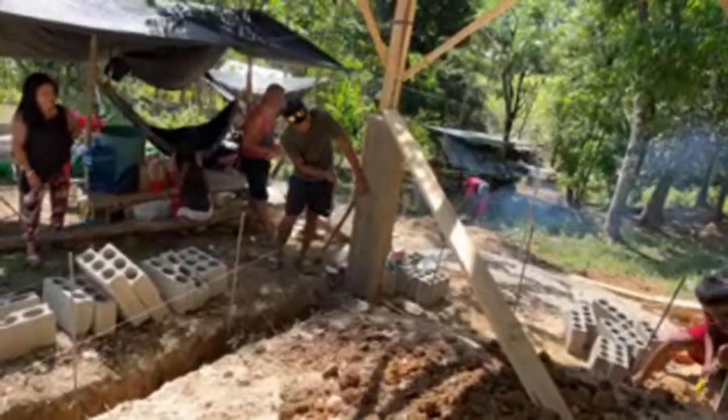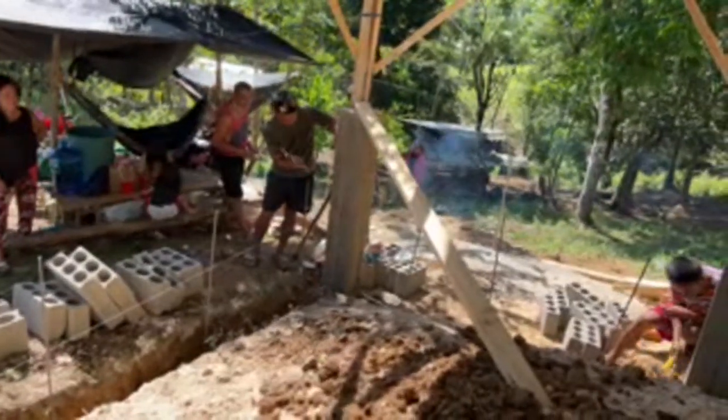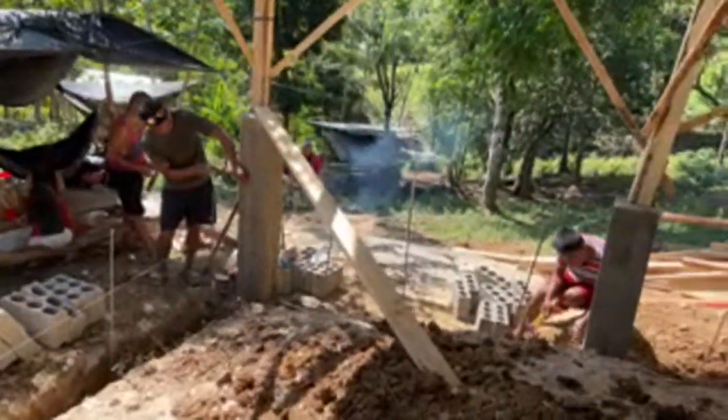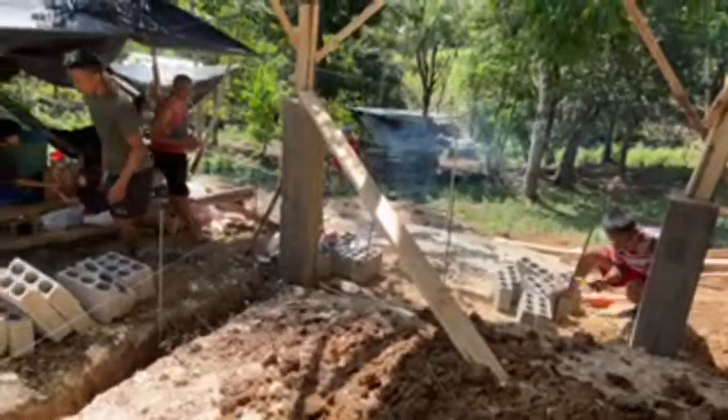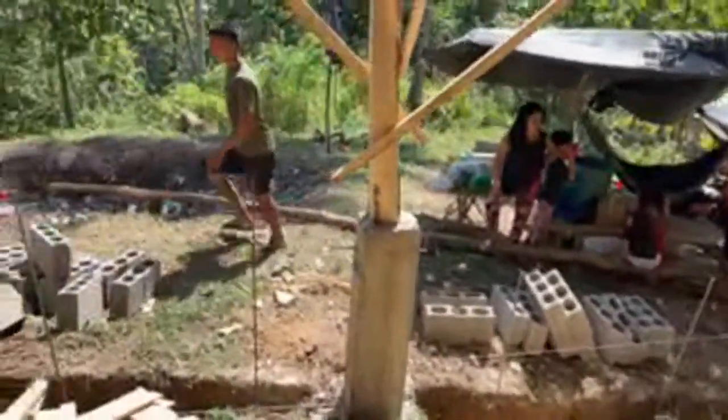So right now they're putting some concrete nails. Oh, and by the way, this is our view. Look at this. Ta-da! Lots of coconut trees. That's a lot of coconut, guys. It's beautiful.